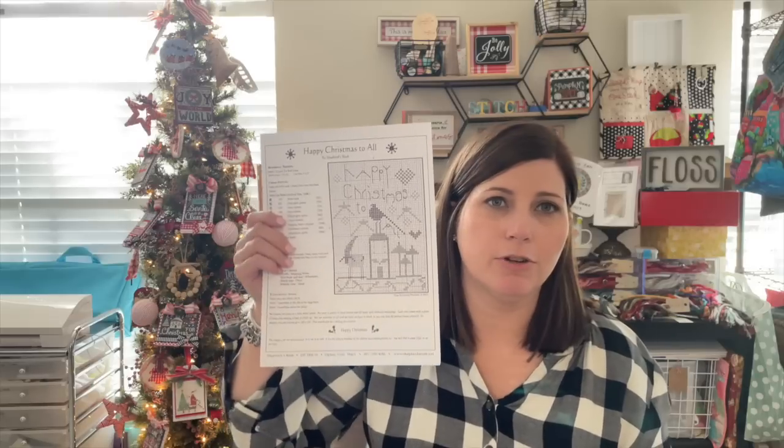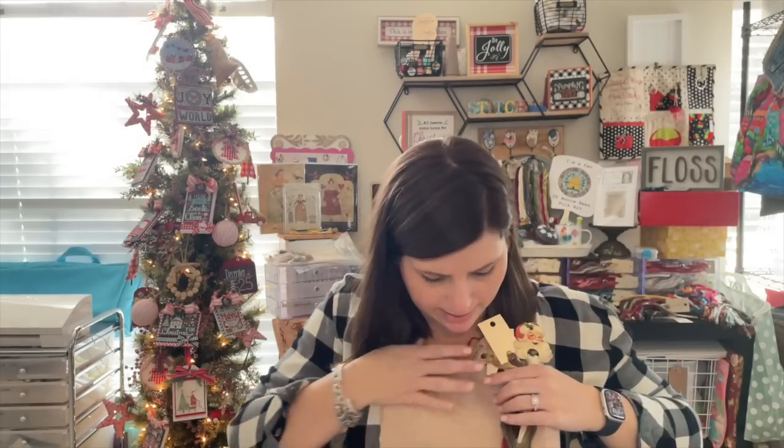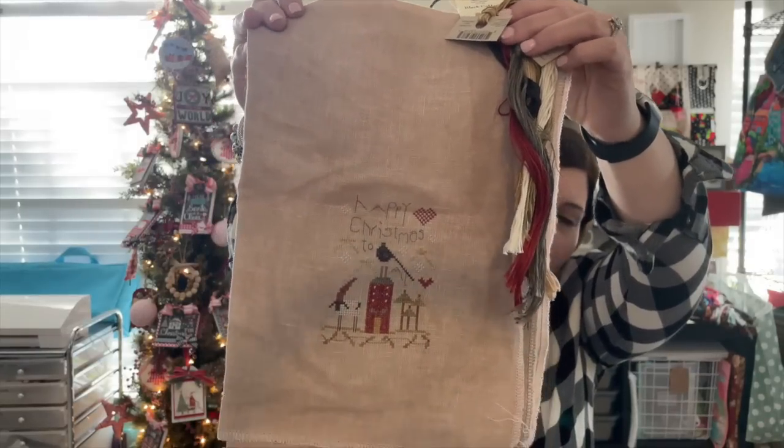So my first finish was a free chart. It's called Happy Christmas to All, and I'll just flash it real quick. It's from Shepherd's Bush. This is on their website. I shared the link a few videos ago, but I'll put the link again below. And I chose my own colors, but if it had a red, I used a red. If it had a white or gray, whatever, I used the same colors. And this is my finish, and these are the colors that I used. And I love this so much.